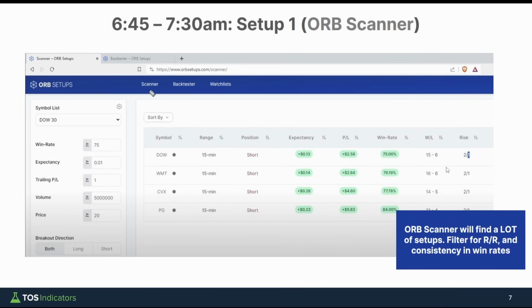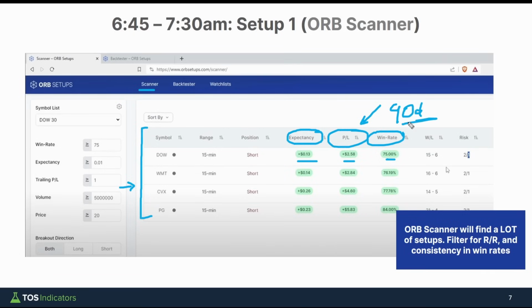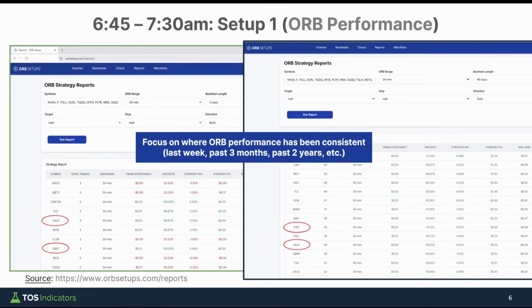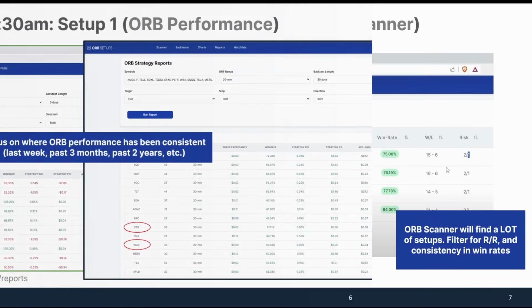Or you can also just use our live scanner, in which the scanner will automatically tell you where price is having an ORB setup trigger. You can put in some minimum filters like your minimum win rate, your minimum trade expectancy, your minimum P&L. Keep in mind this will be for the past 90 days, not the past 5 days, but you can of course manually go in and dive into the backtester to see what is the 5-day performance and how did it fare in our negative gamma exposure environment. Your goal here is to try and find a small list of stocks, places where you want to focus on the ORB setup. For example, ones like EWZ, Vale in this particular example.